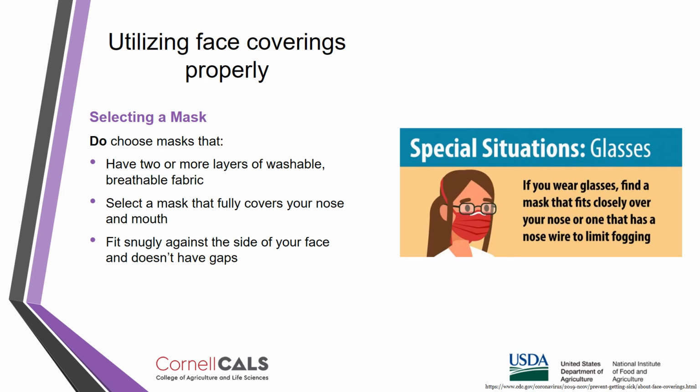Do select a mask that has 2 or more layers of washable, breathable fabric. When you're picking out a mask, you can tell how many layers of fabric it has, and you want to aim for 2. Select a mask that fully covers your nose and mouth and fits snugly against the side of your face and doesn't have gaps. And I'll also add here that if you find a face covering that you like, then it might be wise to invest in a couple of these, because you want to remain comfortable. The more comfortable your mask is, the easier it is to wear throughout the day.